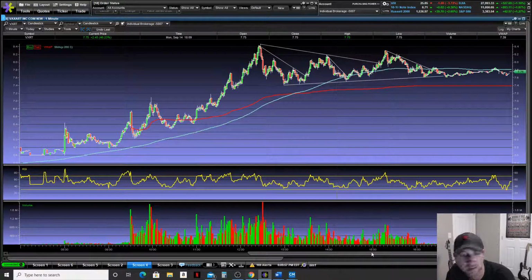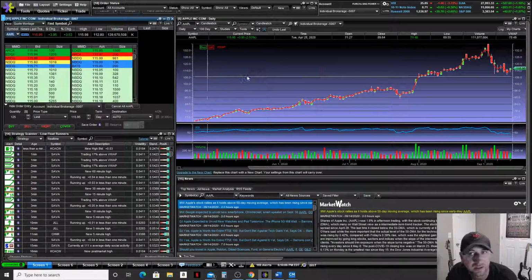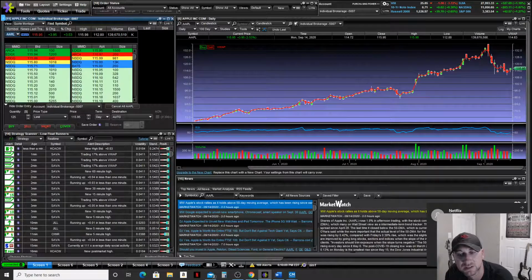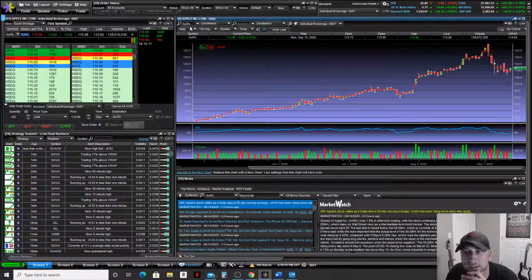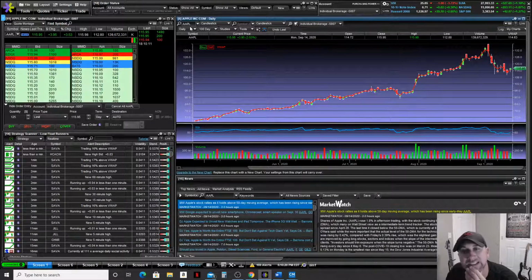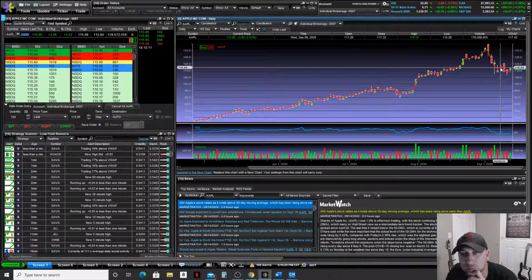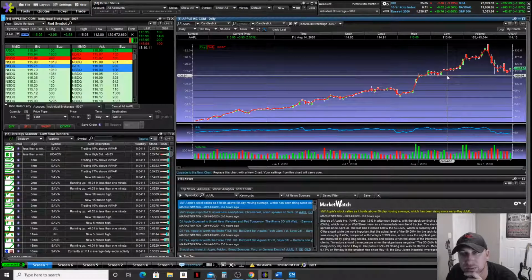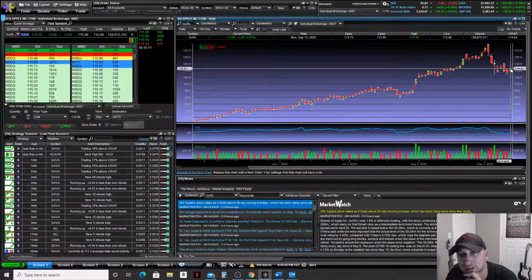Apple Watch coming out. I don't look at Apple too much because it's so damn expensive. I think they did a split though, didn't they? So yeah, not near as expensive as it was. It looks like it could be primed for a bounce. Apple Watch coming out, huh? Interesting. Nice uptrend, nice pullback. It's pulled back pretty much right with SPY or the rest of the markets, and now looks to be starting to curl up, hopefully. So that could be cool.